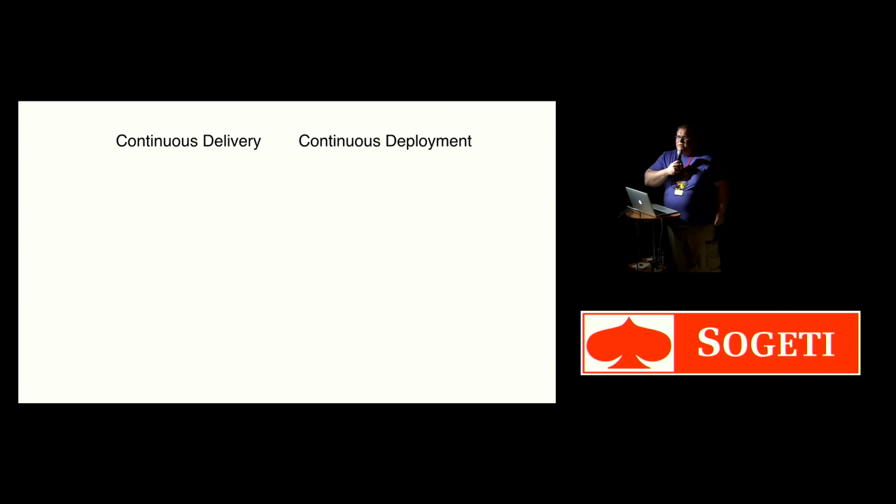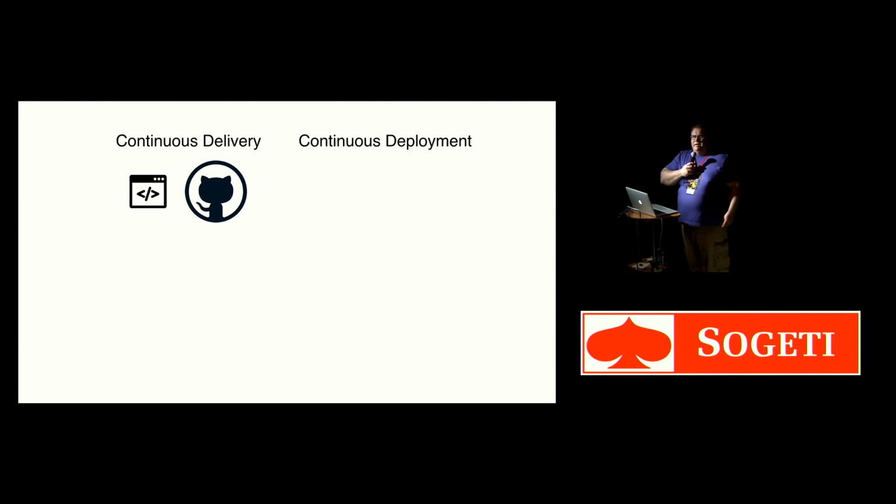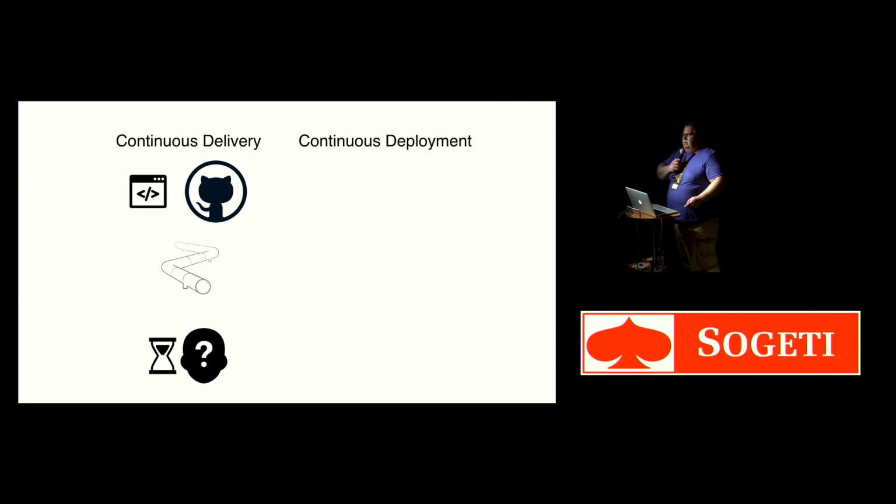So we've got these two terms, continuous delivery, continuous deployment. And sometimes they're used interchangeably, but they're subtly different. So with continuous delivery, this implies you check in your code to some repository. Some process starts checking that out and building it and running tests and doing all of the due diligence against it. And then at the very end, there's a human decision on do we deploy this out to production.